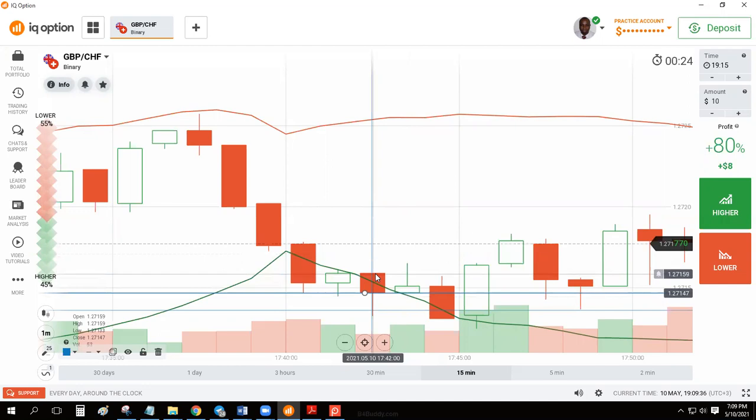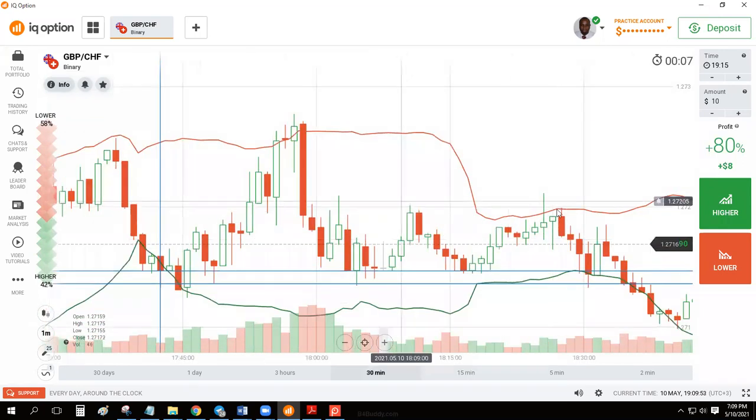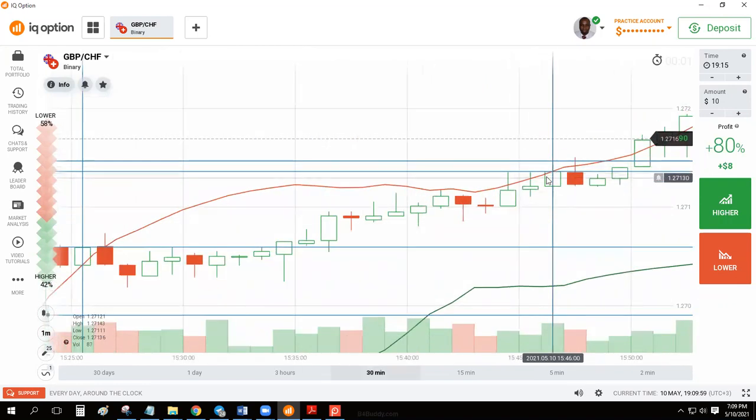If this candle was bullish, then you wait for a touch. So there are two circumstances under which you can trade directly without a touch. If you are doing a buy, a call option, and the last candle is red, you buy immediately. But if the last candle is green, you wait for a rejection. Similarly, at the top, if you are trying to take a put option and the last candle is green, you take a put immediately. But if the last candle is red, you wait for a touch.